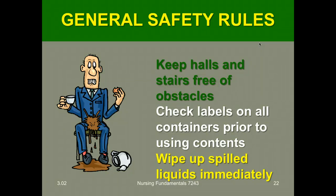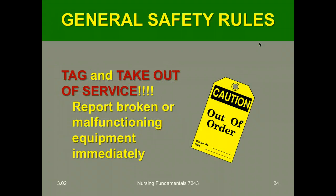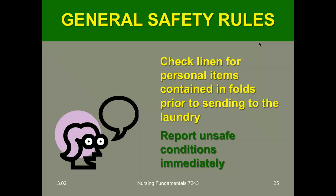Check labels on all containers prior to using the contents that are inside, and wipe up spilled liquids immediately. Pick up any litter and place it in the proper container. Follow the instructions of your supervisor for patient or resident care. Report injuries immediately. Never use damaged or frayed electrical cords. If something is frayed or damaged, make sure you tag it and take it out of service. Report broken or malfunctioning equipment immediately.